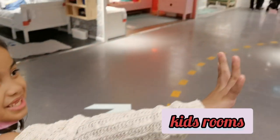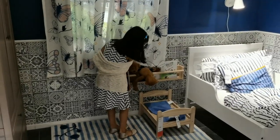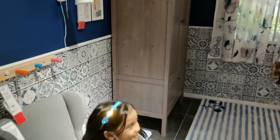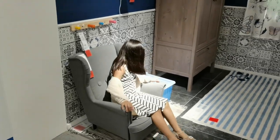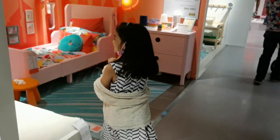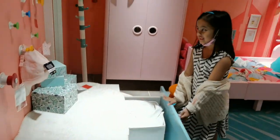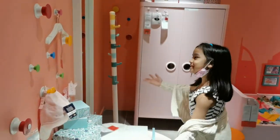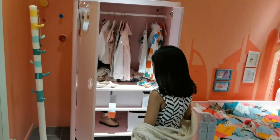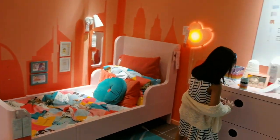Kids' room. Look at all these kids. See, there's like a mini bed there, and then some teddy bears and monkeys, and the books. See, this is where you sit. That's one of my favorite. This is my favorite part, this kind of kids' room. There's also other kinds of kids' rooms I like. See, there's some pajamas and then some dresses. Look at that tiny bed. It's so cute, right?